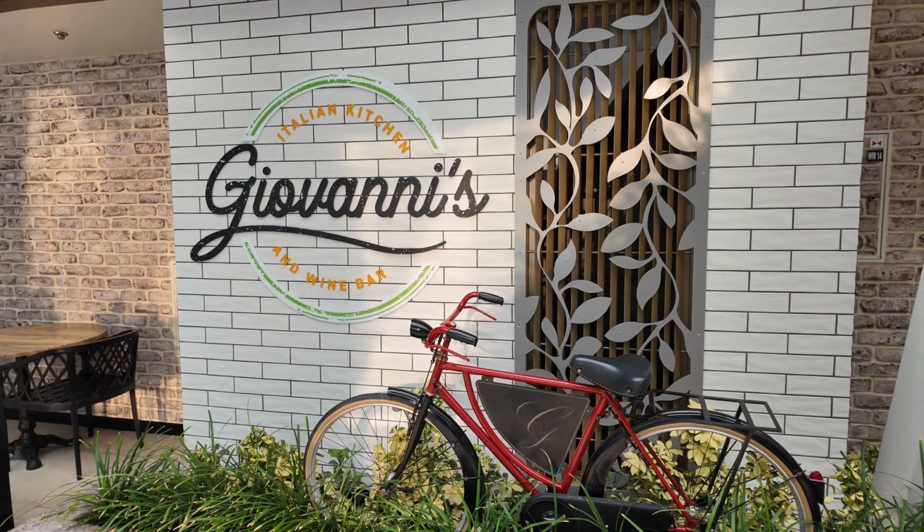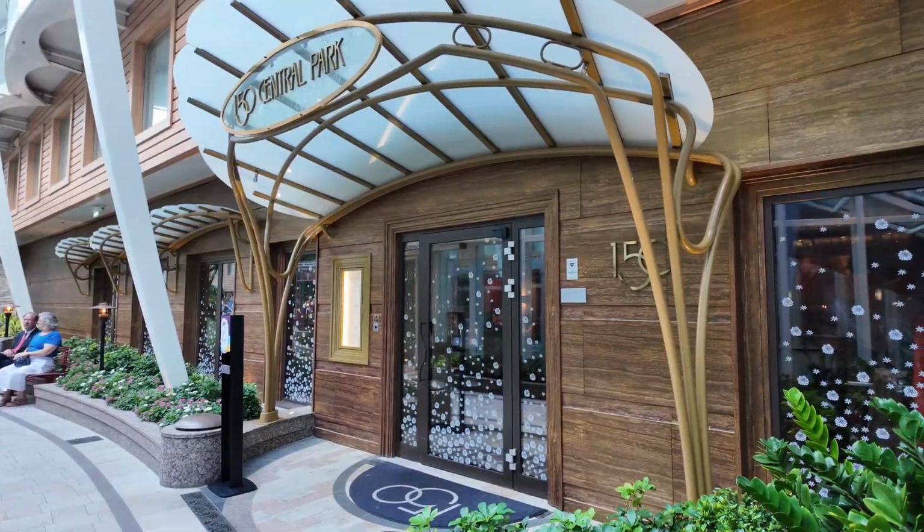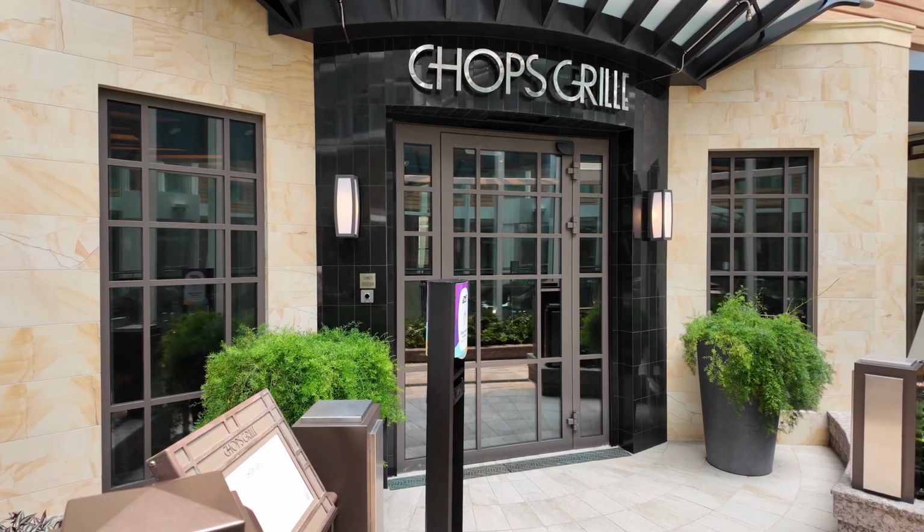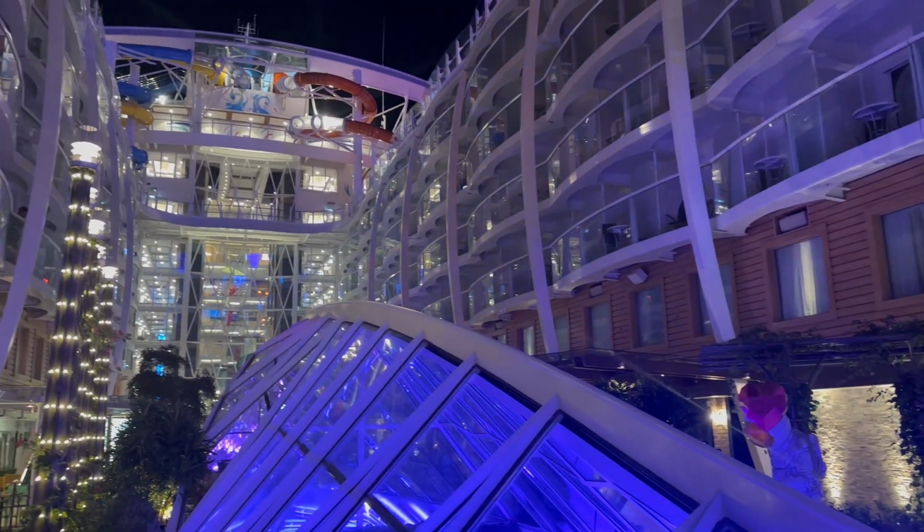Giovanni's, 150 Central Park, and Chops Grill are all great places to enjoy your specialty dining in the early afternoon, and once you're done, you can dance the night away in Central Park.